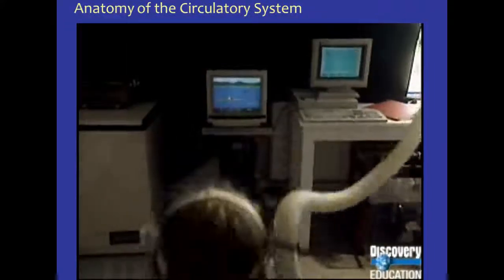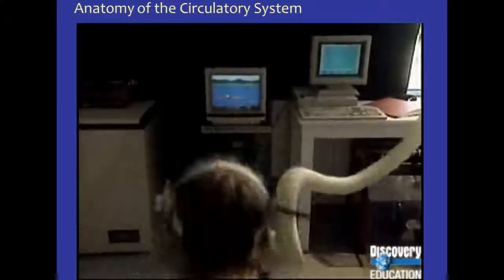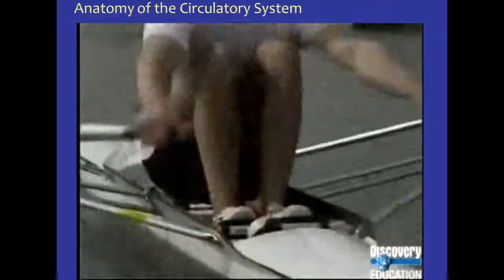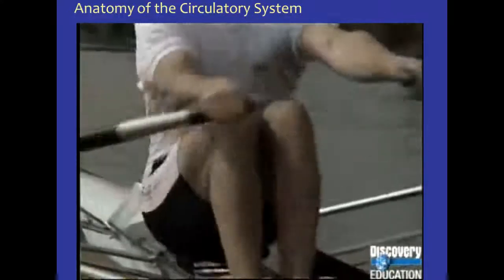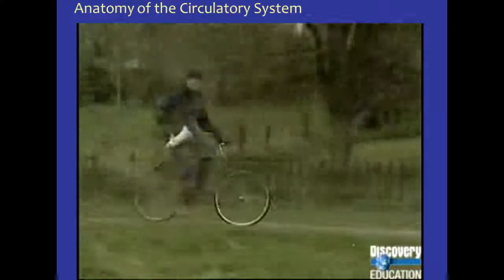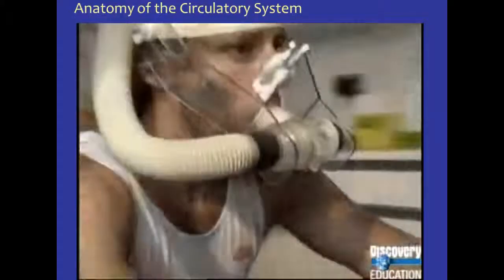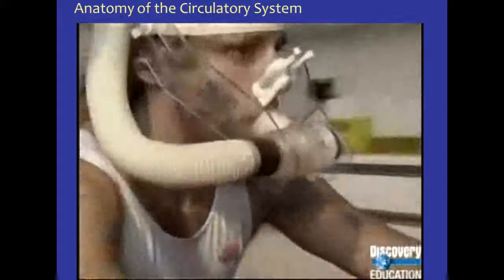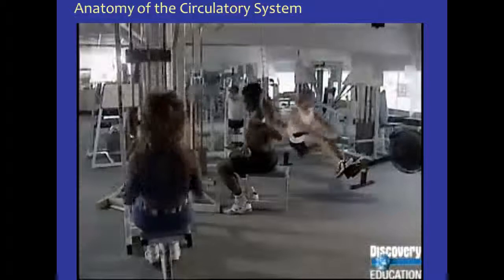With each beat of his heart, blood is pushed through the blood vessels of his circulatory system. At rest, it takes less than a minute for his heart to circulate blood through the arteries and veins that make up his blood vessels. During exercise, it takes even less time. Bobby's heart is revved to twice its normal rate because his blood must carry more oxygen to feed his straining muscles. As our muscles work, they produce a waste product called carbon dioxide.